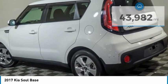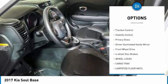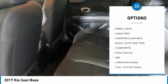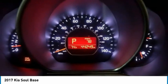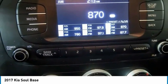Here are some of this vehicle's great options: tire pressure monitor, aluminum wheels, wheel locks, brake assist, traction control, stability control, privacy glass, driver illuminated vanity mirror, FWD, four-wheel disc brakes. Is love at first sight really possible? Let us know when you stop in.